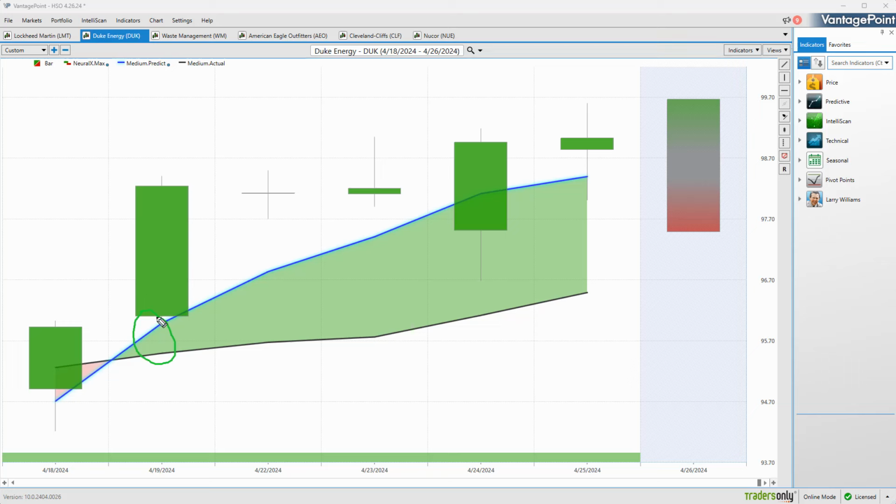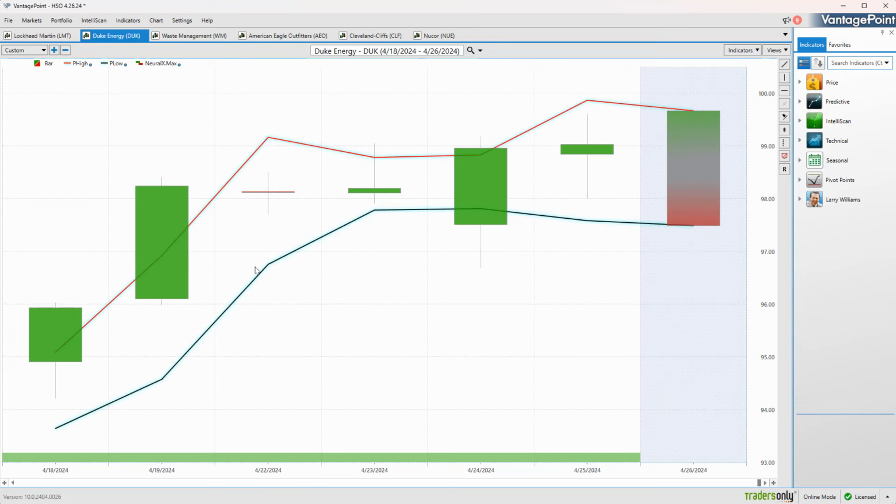So here you see the predicted moving average move above the actual moving average. And you'll notice the neural index has just remained bullish here the entire time. So as we look again, this is a somewhat conservative area of the market, but if we look towards those tools from VantagePoint, every day you're provided these predicted high and predicted low ranges before the trading day occurs. So when you understand that something's going on in utilities, maybe you want to look over here.